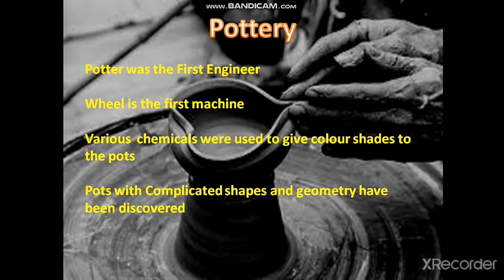Pots were made of black or red clay and were burned in special kilns of different shapes and structures to give specific shades for an attractive fashion. Many chemicals were used, such as copper oxide for blue shades, iron oxide for bluish-green shades, and manganese for dark maroon shades. The complicated and geometrical shapes of pots throw light on the Harappan potter's skill and technical soundness.